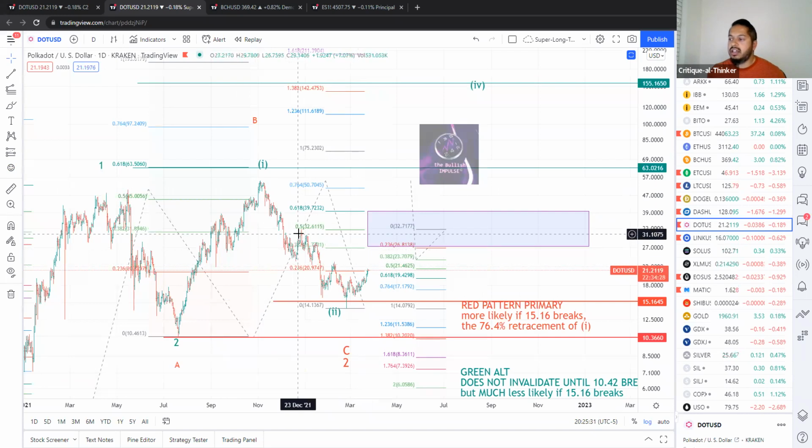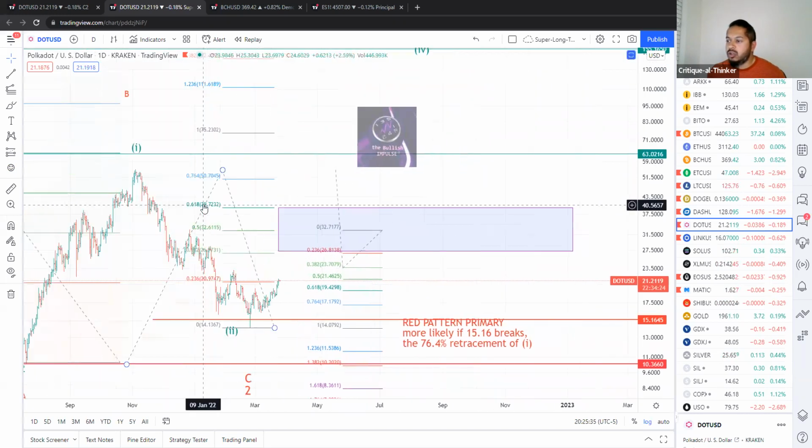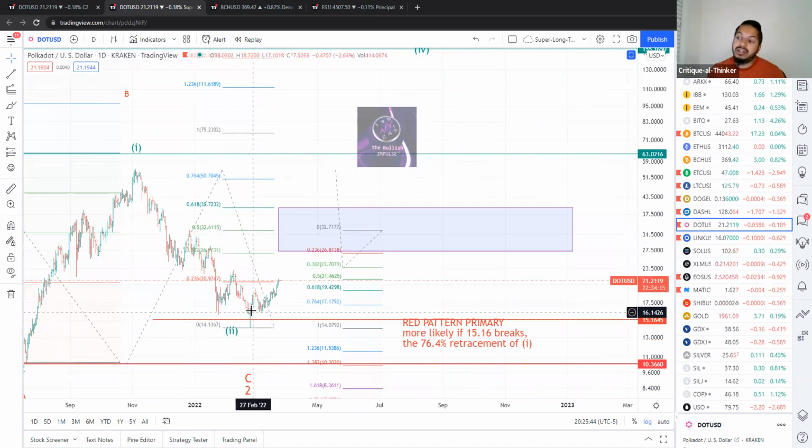So again, in a zigzag, A equals C equivalence, we have it in Polkadot. And in addition to that, even cooler is that you can count this as 5 waves down. So this is a 1, 2, 3, 4, 5 ending diagonal. So this is exactly what you want to see. This is the best thing you can see in the C wave.